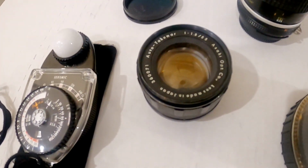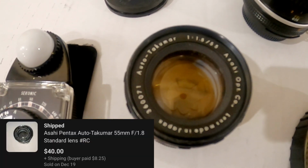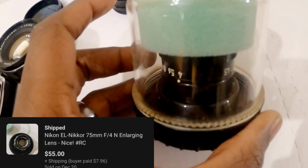See here, this is a 55 millimeter Takumar lens. This one sold for 40. I think I talked about this here, the Elna Core. I thought this one was really cool. This one sold for 55.